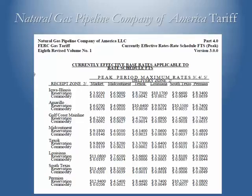Now, we're going to be dealing with the Mid-Continent area. So if you look at the receipt zone, which is the left column, and you go down 1, 2, 3, 4 categories, you will see there that the reservation fee to move gas from the Mid-Continent zone to the market zone, which is the top of that column where the rates are, is $9.18. That's per month. You pay that up front for the space that you want reserved.